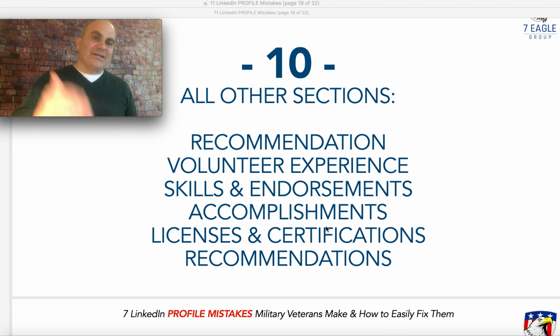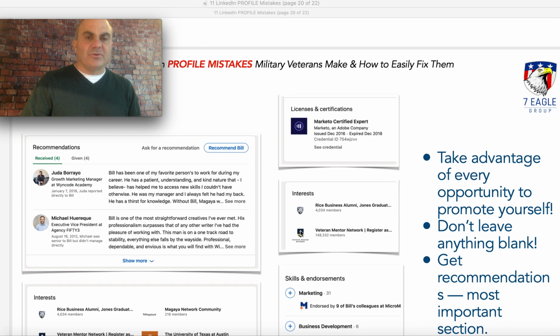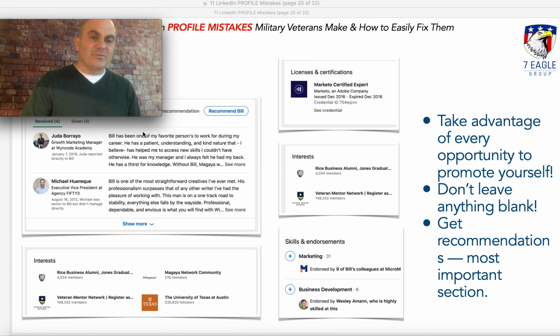Now all the other sections that come below the resume. All right, the recommendation section, volunteering, skills, endorsements, accomplishments, licenses, and I got recommendations twice, but all right, so here are some little snapshots of them. I think this one's the most powerful, the recommendations.